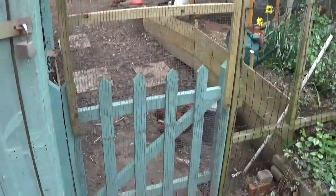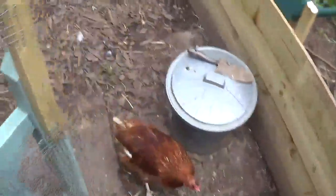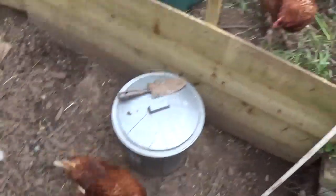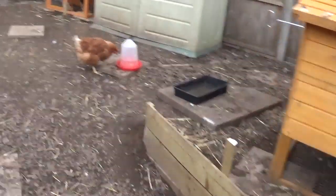Okay, let's go and visit the chickens, see what's going on. I need to be quick, otherwise they all start piling behind the gate and it's very difficult to get in. That's one of our newer warrens that we bought. In fact, there's both of them actually. It's clean out day for them tomorrow, which is Saturday.